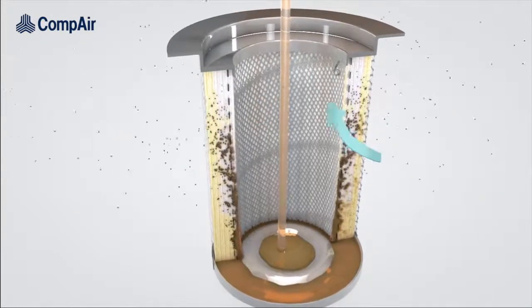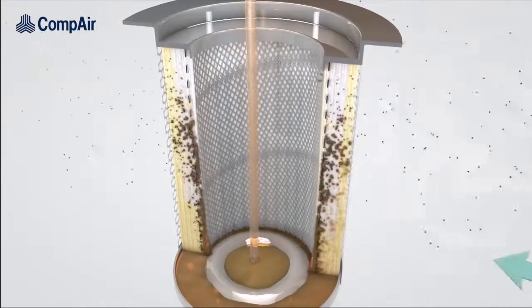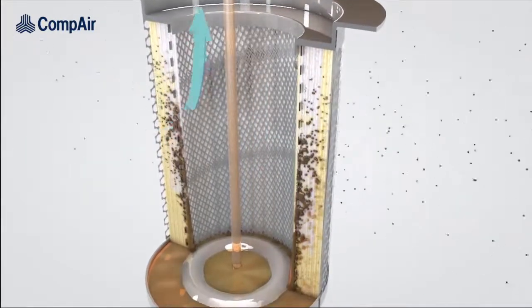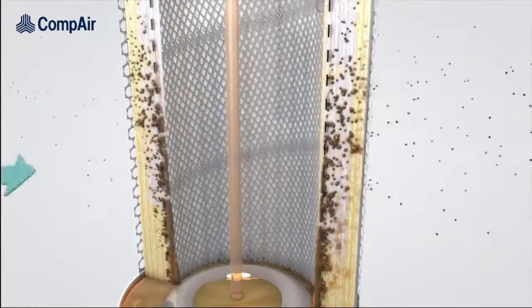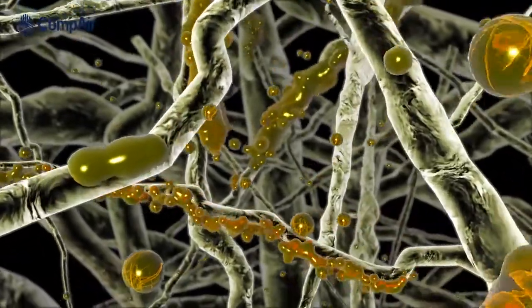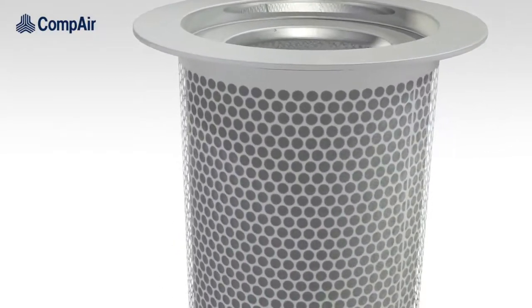In the layers of filter media, many smaller oil droplets are converted to larger oil drops through the coalescing effect and then sink to the bottom of the filter. For the air-oil separator, it's true to say, the whole is only as good as the sum of its parts. The fiberglass medium is exactly matched to the requirements with a high dirt holding capacity, low differential pressure and low residual oil content in order to make the running of compressors economical and reliable.